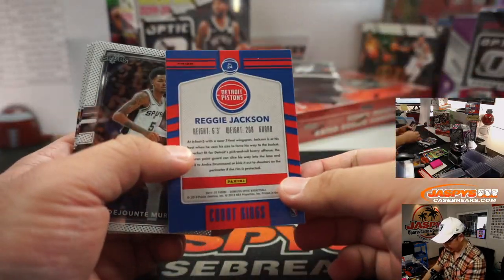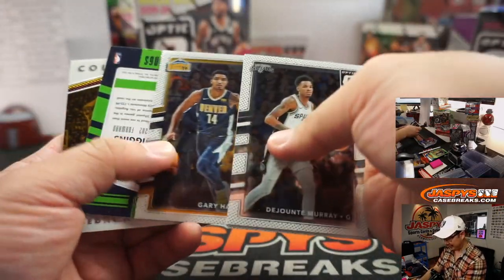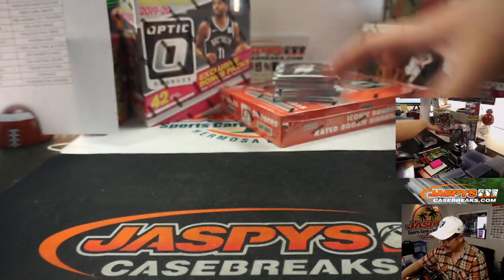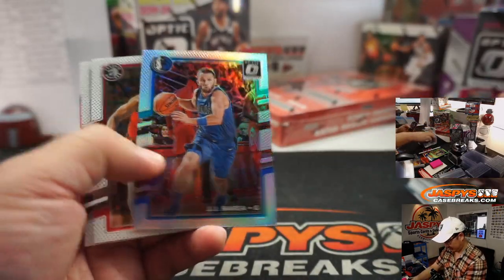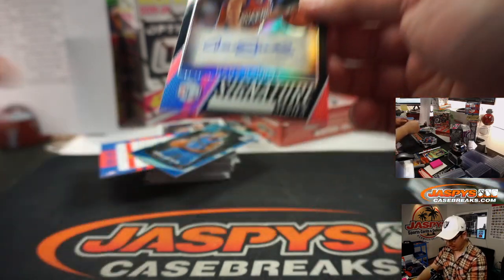There's Red Reggie Jackson. Oh, I thought that was numbered. You're not numbered? You're not numbered. It'll still ship. And we got Andrew Wiggins. Oh, that fooled me too. Trolled by Panini. JJ Barea Hollow. And a one of one, Dana Barros.